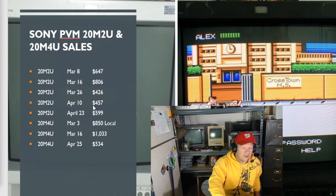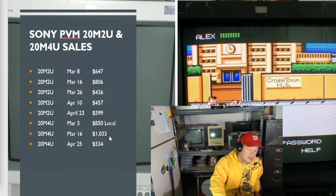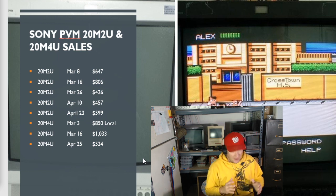So these people did not really make any money, or not much money, unless they got the monitors for pretty much nothing, which is a lot of times what happens with these resellers on eBay. And let's look quickly at the last three, which are the M4s, the 800 line all analog monitor from Sony. They have three sales there, the lowest being the last one at $534, one before that for almost twice that, and then a local pickup for $850. So this one was an outlier too, where someone got one for $534, an incredible deal when you consider that one sold just 4 weeks earlier for almost twice as much. Keep an eye on those.